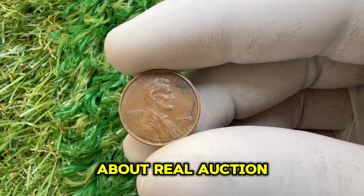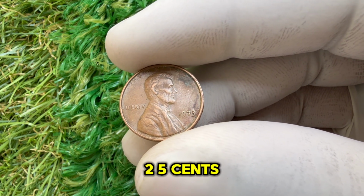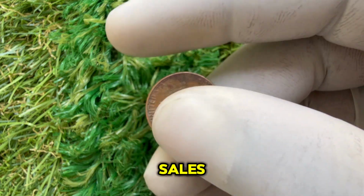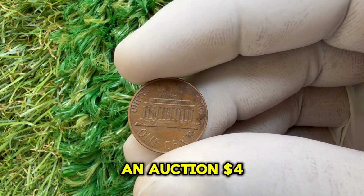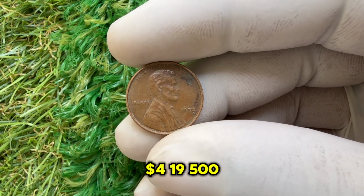Record-breaking sales and auction prices now. Let's talk about real auction prices. While a typical circulated 1973 Lincoln penny may only be worth 1 to 5 cents, certain rare examples have fetched incredible amounts at auctions. Here are some notable sales. A 1973 no-mint mark Lincoln penny in MS67 red condition was sold at an auction for $15,000. Another near-perfect specimen with rare doubling sold for $19,500.